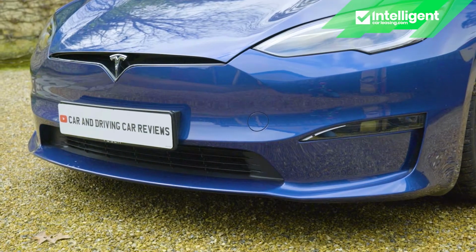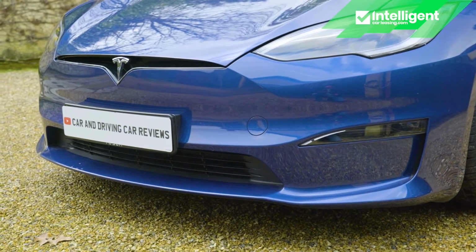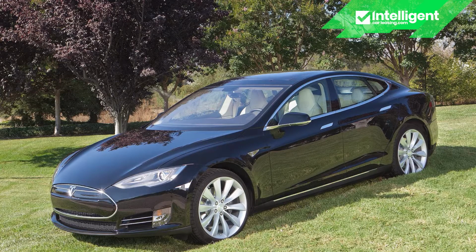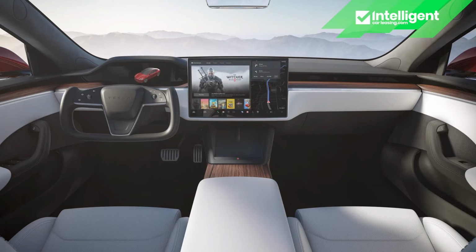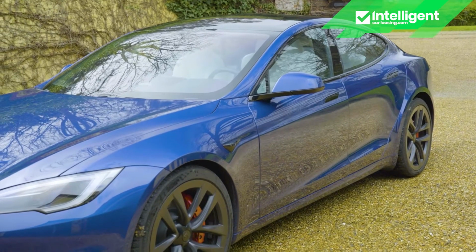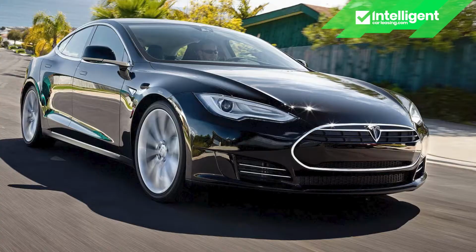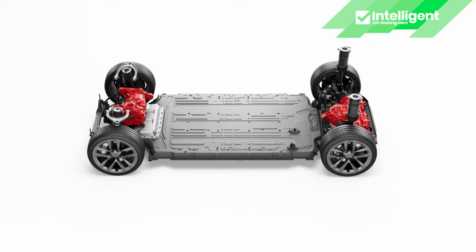Not that you'd know that from the remarkably subtle exterior differences between this current era car and the original, but look a little closer. There's a completely redesigned cabin. The body structure's different, the suspension's been re-engineered, and the complicated, confusing range of single motor versions have long been dropped, with the dual motor variants that remain now using a larger and completely different 100 kWh battery pack.